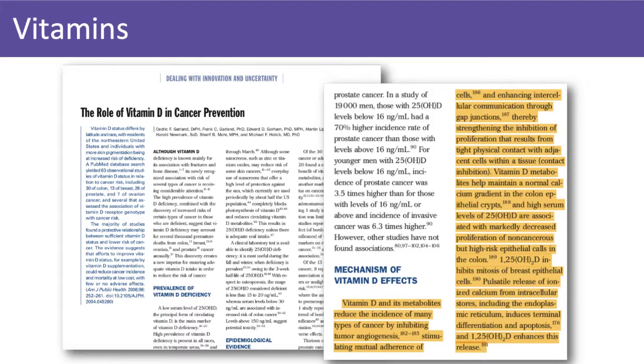Vitamin D metabolites help maintain a normal calcium gradient in the colon epithelial crypts, and high serum levels of 25-OHD are associated with markedly decreased proliferation of non-cancerous but high-risk epithelial cells in the colon. So that last line or two relates, of course, more to vitamin D's potential influence in gastrointestinal cancer, but you can see even in the first note or two, tumor angiogenesis and cell adherence, all these areas are important to prevent the initial development of a cancer cell and then its prospective migration to other areas, or metastases.